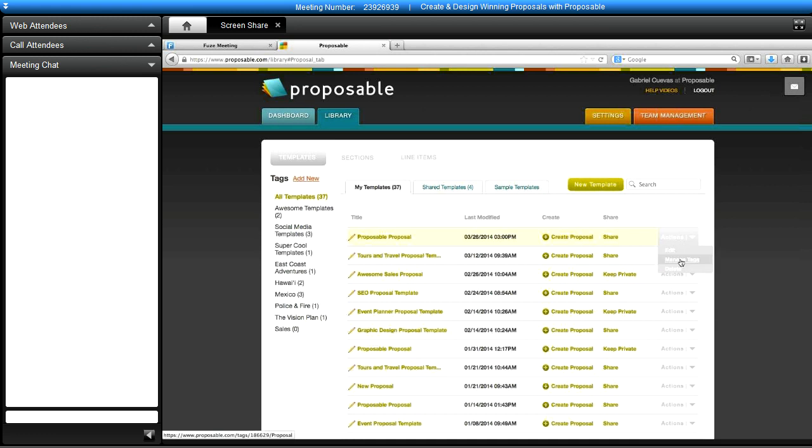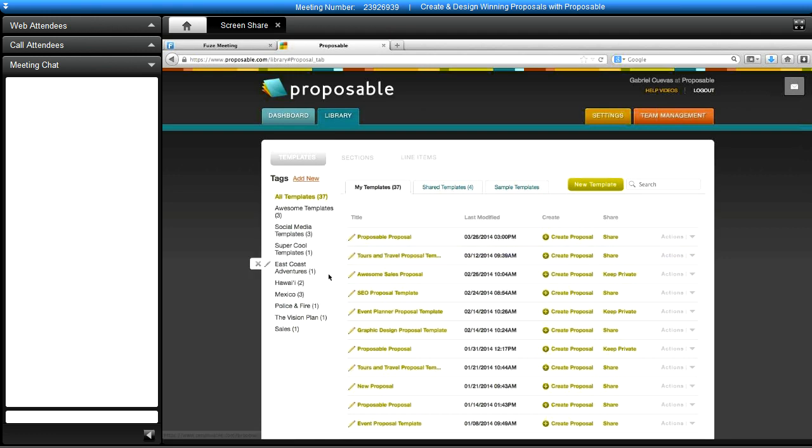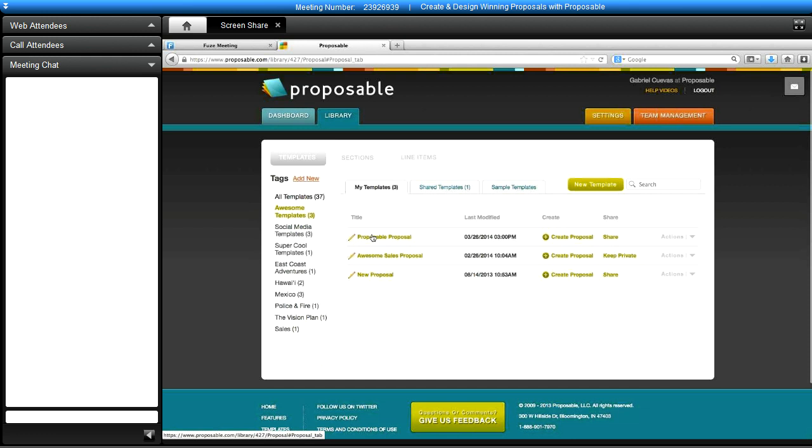So I'm going to click on Actions and manage that tag. I'm going to put that into sales. But I also think that this should fall under my awesome template. The nice thing is that you can use one or many filters, so you can quickly find your proposals, again, however you want to organize them. If I go to my awesome template, I should see my proposal here. There it is. And if I really think that this is an awesome proposal, I can quickly share it with all my other team members.